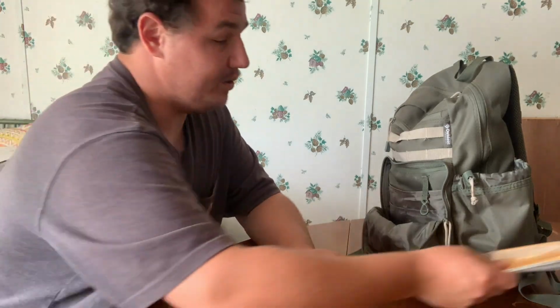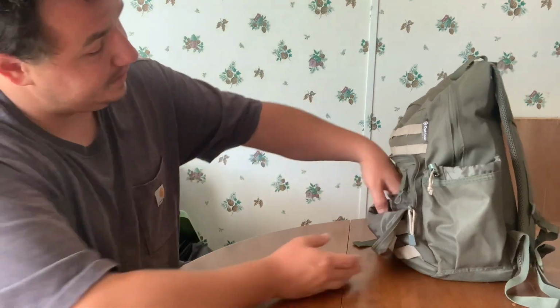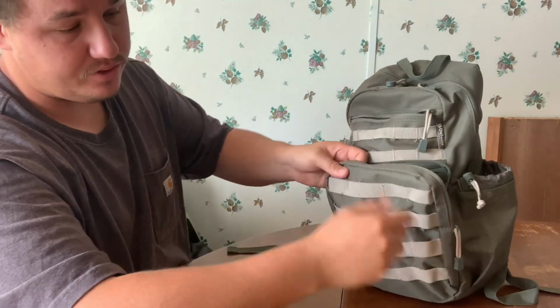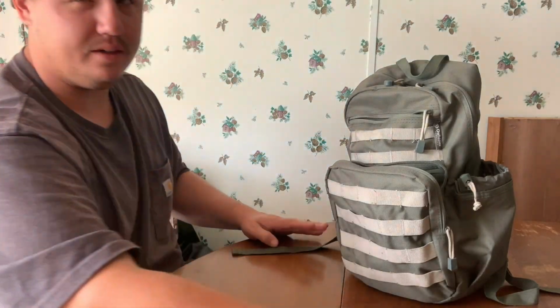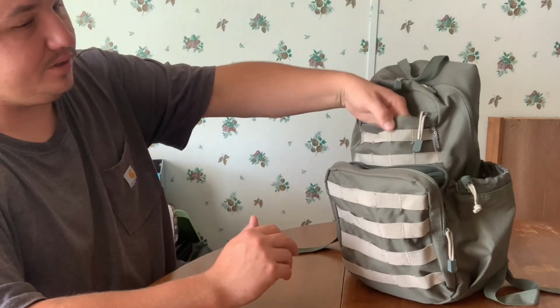Hopefully you never need one. I think that's about it in this bag. Alright. And as you saw with the knife, these little straps and everything, they are so handy. You can clip to them, you can put stuff through them, and it's just so handy.